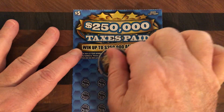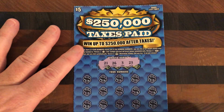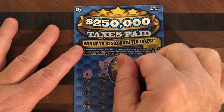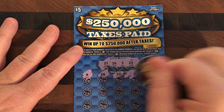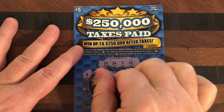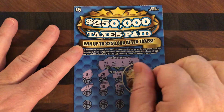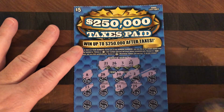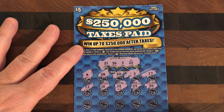Okay, these are our numbers. Are we gonna find a symbol perhaps today on one of these tickets? We have an 8, 28, a 20, a 2, I love how these tickets scratch, a 17, 13, 10, 14, 25, 20, there's a 26 up there, it's close but no score, and a 30.